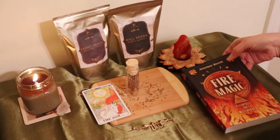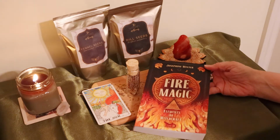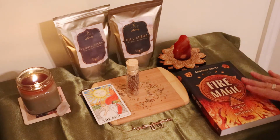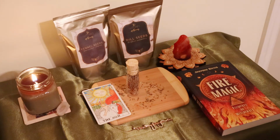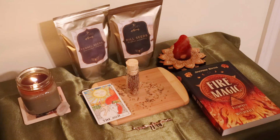This book came in the kit. It is fire magic, and it goes into the use of this element, some spells and rituals you can use if you want to use some of this element and this particular type of energy in your workings. You can do that. I will need to read through this book as well. In the deep dive, we actually got a chance to talk to the author who wrote the book and why she wrote it and how she has used some of her suggestions in the book in her life. So she illustrated that as well.